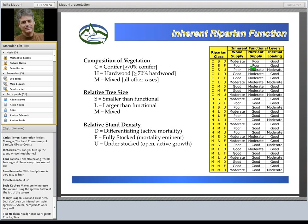We follow that up with a riparian classification system where the composition of the vegetation, whether it's dominated by conifer, hardwood, or mixed, and the relative tree size: is it smaller than functional, larger than functional, or mixed? Functional size depends on the size of the stream, and we've got some tables and plots in the guidance document that help you make that decision.